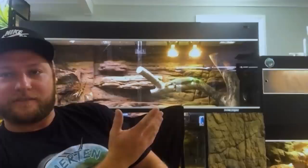My process with enclosures is I'll read the Wikipedia on it. You can get so much information just from a simple paragraph. For a Mertens water monitor, the Wiki says something like often seen on branches over rivers, ready to escape when someone comes. So exactly what she's doing now, nailed it. It's that simple. The whole enclosure was designed around that one sentence.